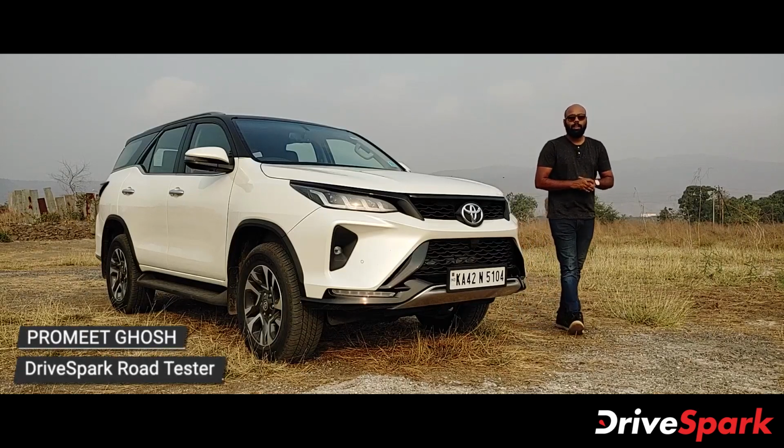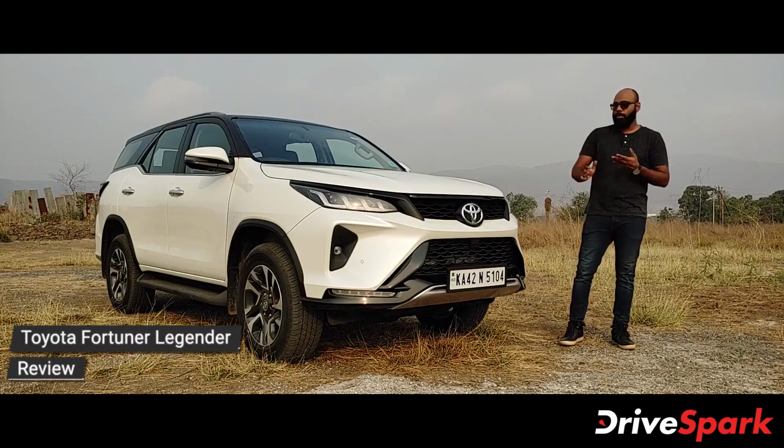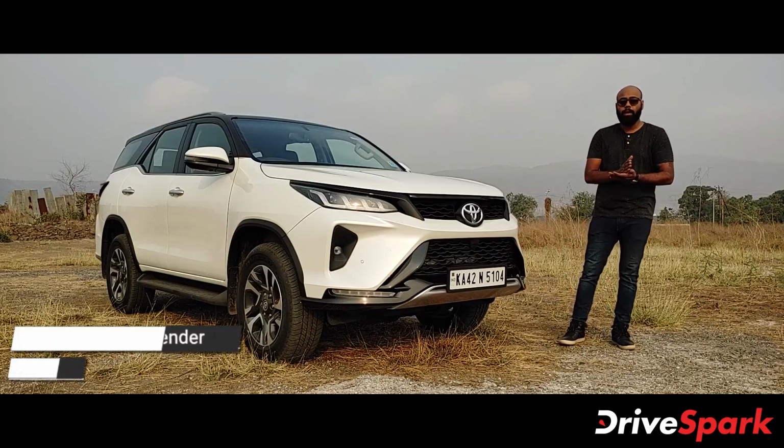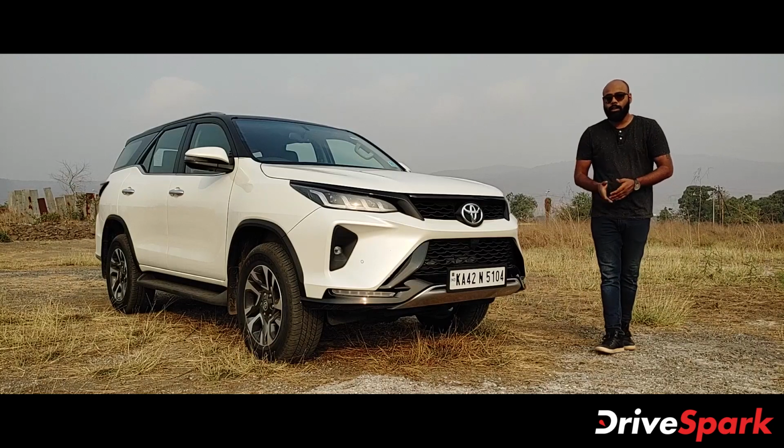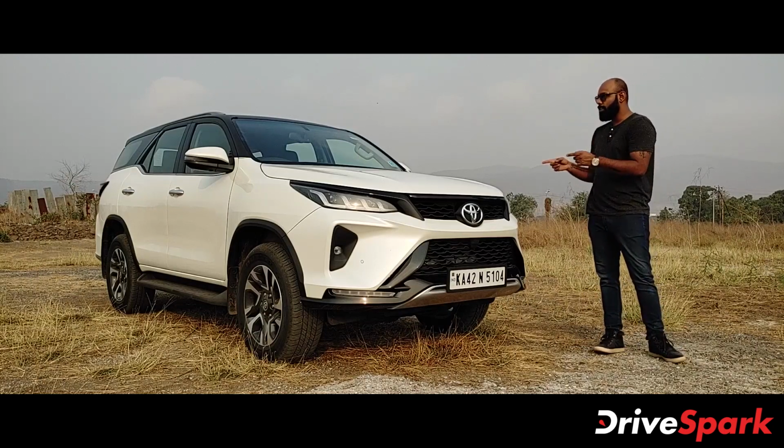I'm Promeet and today we are driving the all-new Toyota Fortuner Legender. Now there are a lot of differences and changes that the company has made in the regular Fortuner and the Legender. So please stay tuned to this video as we tell you everything you need to know about this SUV.